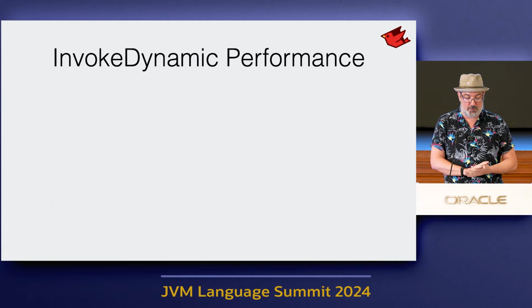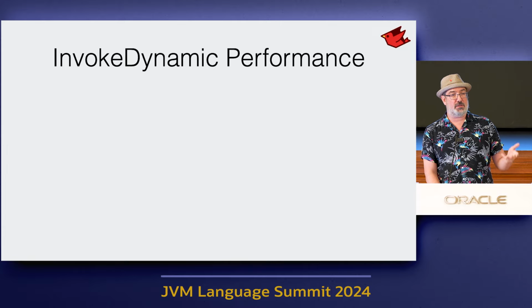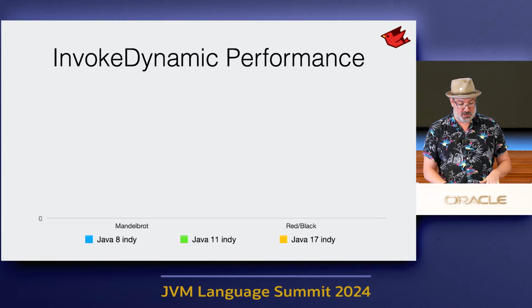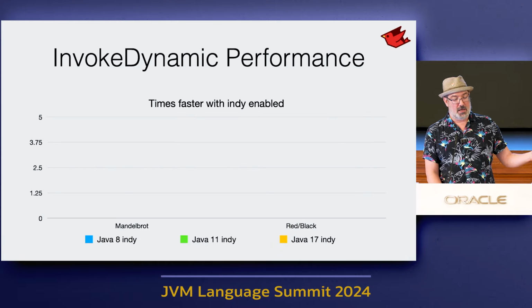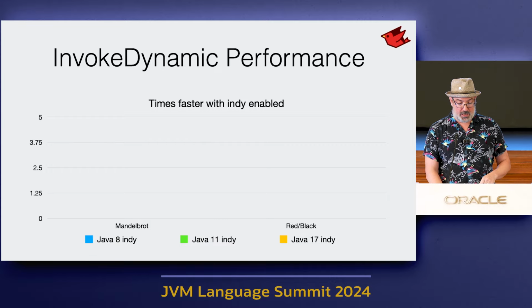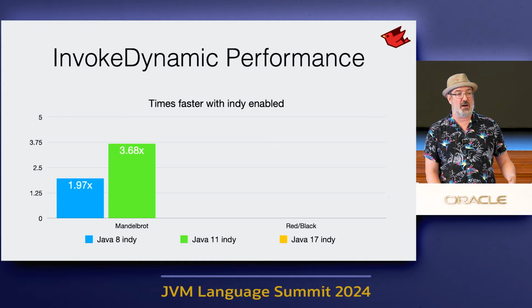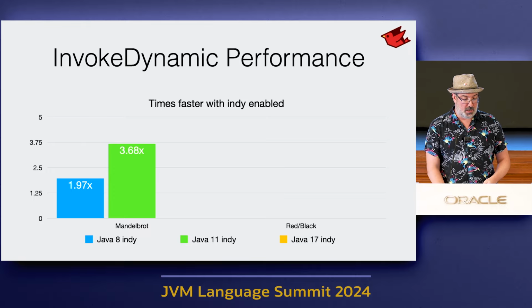So how does this work for performance? It's actually looking really good over time. There's a lot of optimizations we know we're missing, but we're continuing to improve this. So this is a comparison of two benchmarks, a Mandelbrot generator and a red-black tree, so something a little bit more application-like. And if we take Java 8 and turn our invoke dynamic mode on, it's about twice as fast, and that has improved over time as invoke dynamic has gotten better, as the optimization of method handles has gotten better. We've seen continuous improvement.